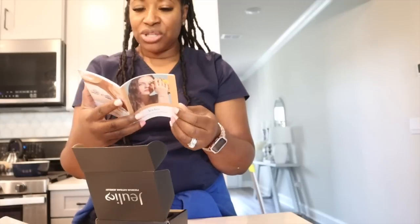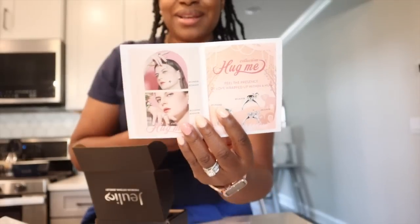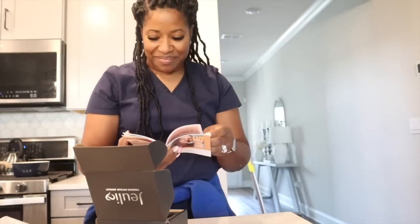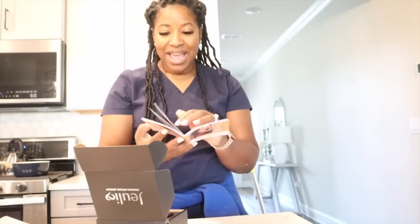Collection Hug Me Jewelry. Feel the presence of the love wrapped up within a hug. We like hugs. I like a hug. It has wedding. This is cute. I like it. So yeah, it comes with a little book. All types of information about the type of metal, silver, and nickel.